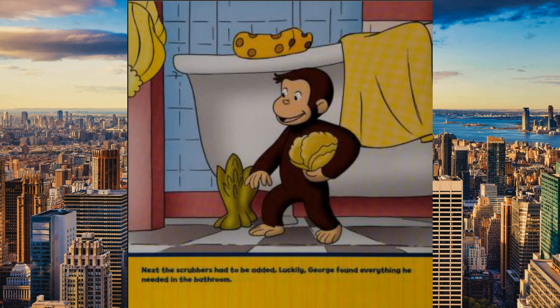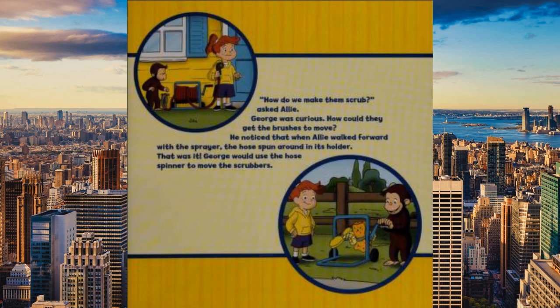Next, the scrubbers had to be added. Luckily, George found everything he needed in the bathroom. "How do we make them scrub?" asked Allie. George was curious. How could they get the brushes to move?